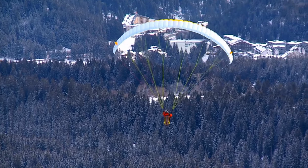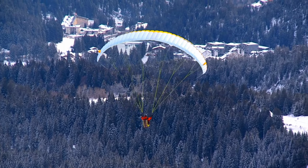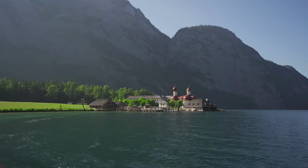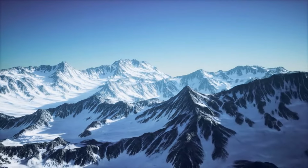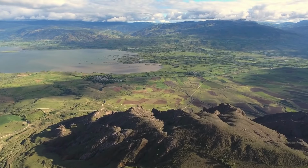For the truly adventurous, paragliding offers a bird's-eye view of this stunning landscape. Imagine soaring over alpine lakes, dense forests, and picturesque villages, all with the backdrop of snow-capped peaks. It's an experience that will stay with you long after your feet touch the ground.